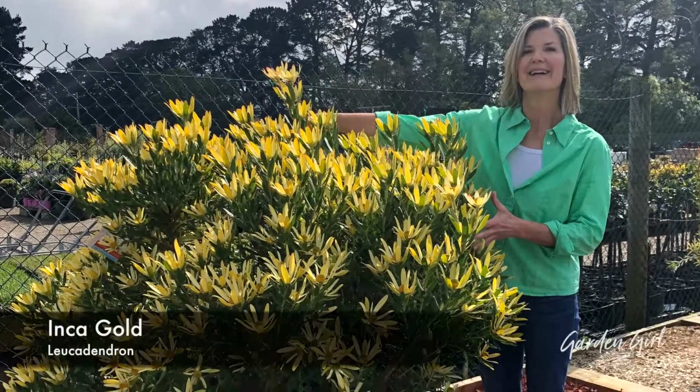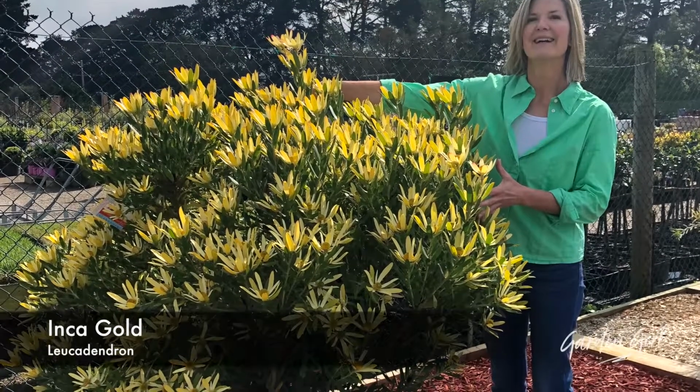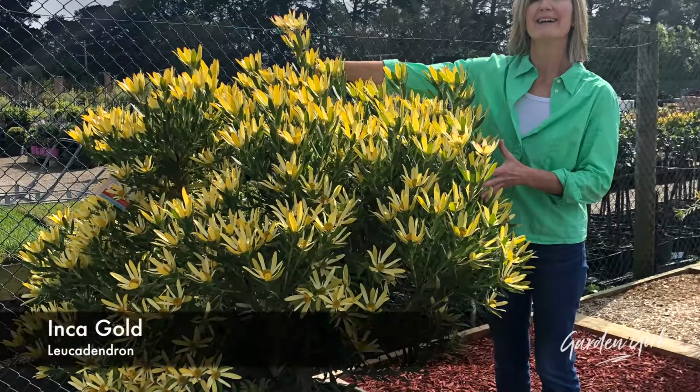What about individual plants? You could go for the leucadendrons at the moment. You've got a fantastic one out the front. We've got a great range of natives here. So leucadendrons are a great one.